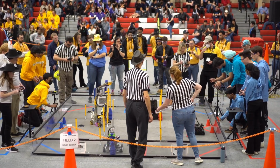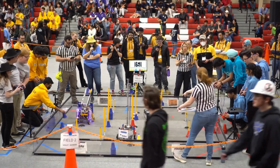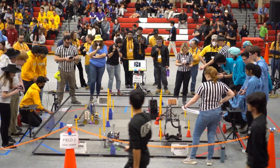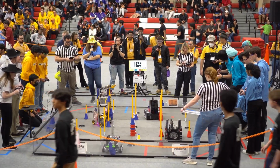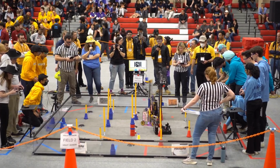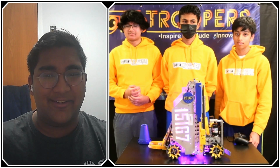Virginia. They were the finalist alliance captain for their division at the Chesapeake Championship a couple weeks ago, and they just have an absolutely amazing robot, super compact, some of the best driving I've seen this season, and there's just so much going on that I want to talk about with 15167 Robo Troopers. All that and more coming up on First Updates Now.